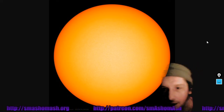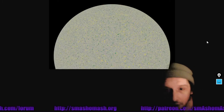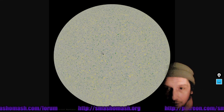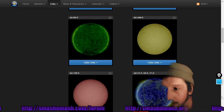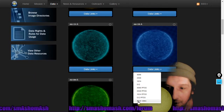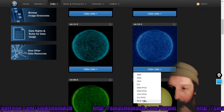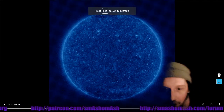Next, we're going to look at the local yellow dwarf in intensity gram to show you no sunspots, and to show you not a lot of magnetic organization. Lastly, we're going to look at, oh, I don't know, how about, this is one of my faves. It's the 335 angstroms.